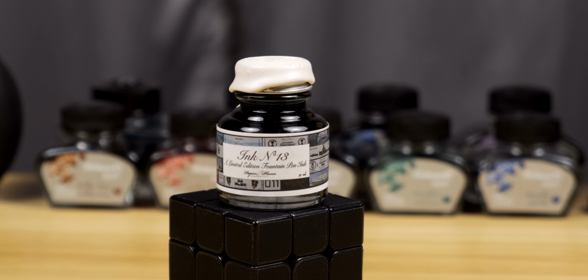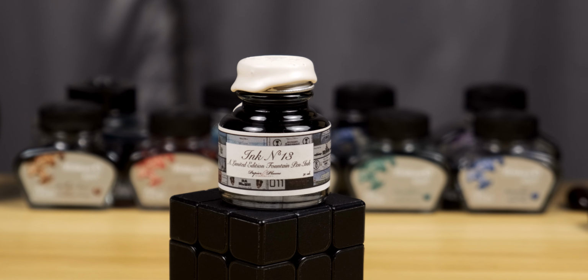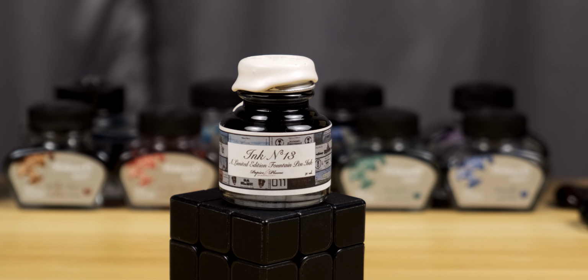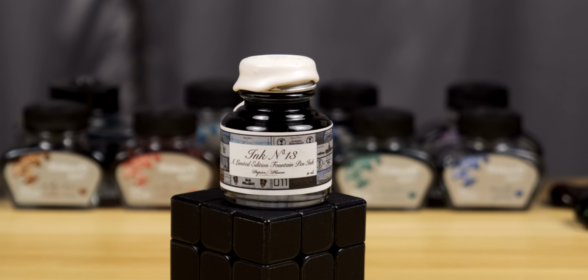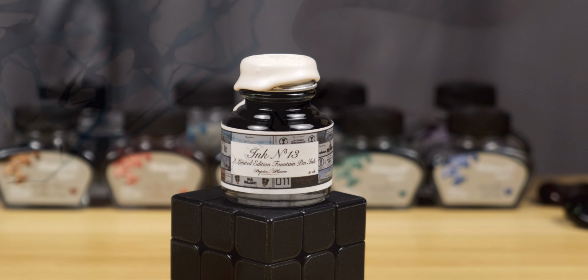Now, I honestly feel that this bottle is on par, if not better, than my favorite Pelikan 4001 bottles. Maybe it's the wax seal, or maybe it's just the vintage look on the bottle. Whatever it is, I think they did a good job here on the Celebration bottle, and you've got to admit that it looks really good on the Rubik's Cube.